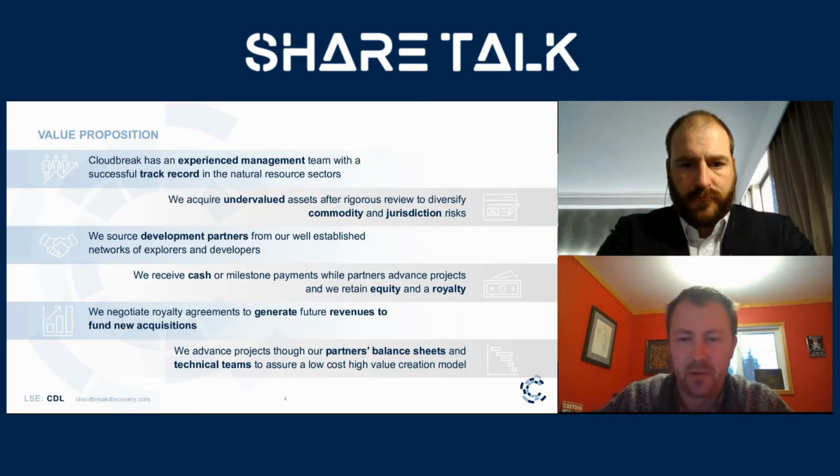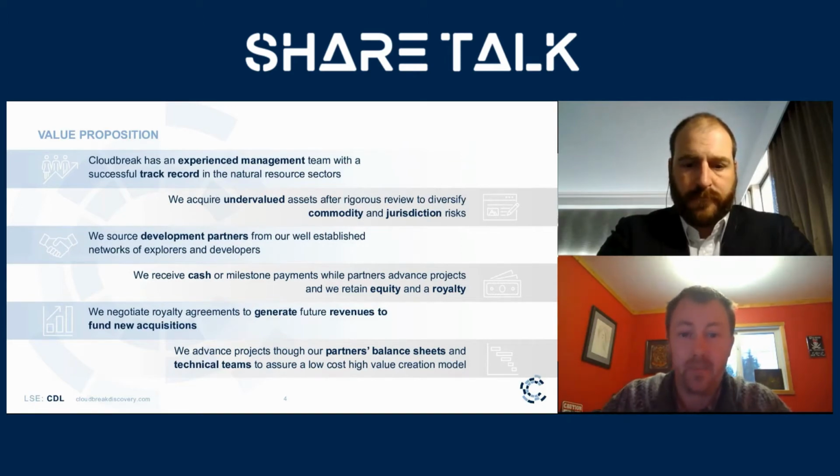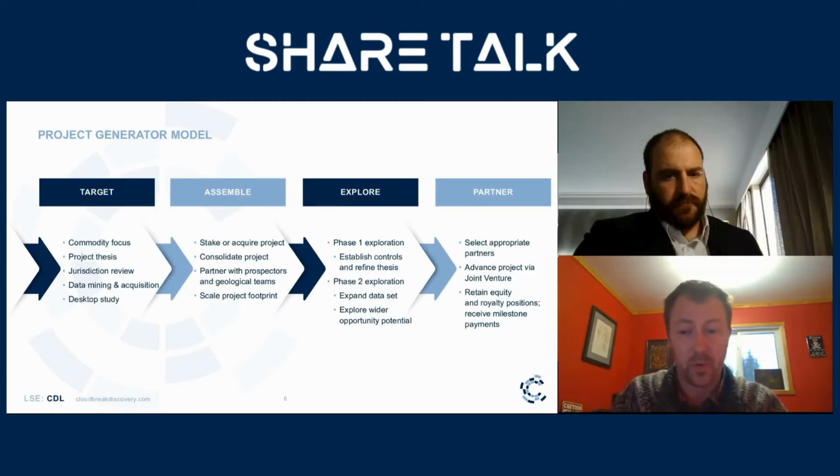What we try and do is diversify commodity and jurisdiction risk using the project generator model: acquire projects, and subsequently bring a partner into those projects in order to advance them. We spread it over numerous projects in order to recoup capital from different areas and grow our balance sheet in that manner.